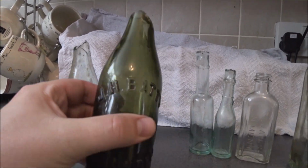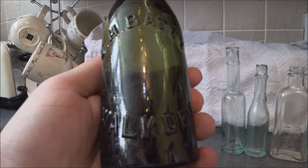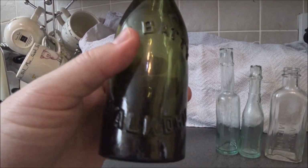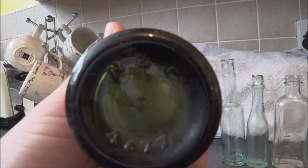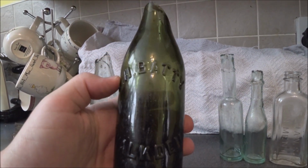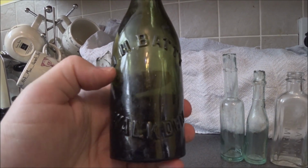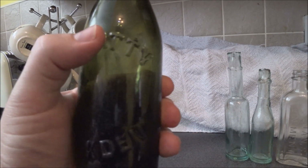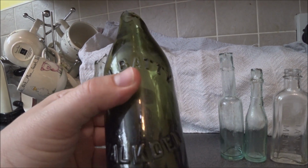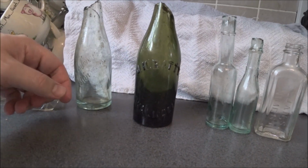Now this one is a J.H. Batty, Walkden, which is in the Manchester area. I can't find much out about this company at the time, but from the symbols underneath I managed to date it to around 1880, 1890 when the Nuttall company was making these. It was actually the son of the owner of the company who started making these dark green bottles for beer and ginger beer. Can't find out what exactly the J.H. Batty stands for, but even still, it's not a full one, but it's still a nice little piece of history. You can see that one doesn't fit perfectly straight even when you sit it down, which is strange.